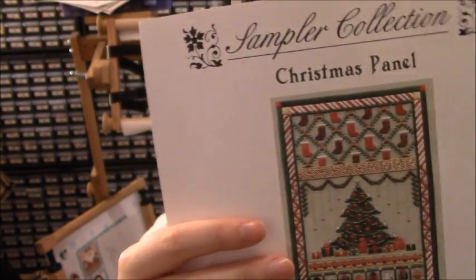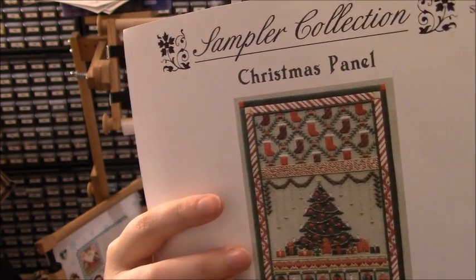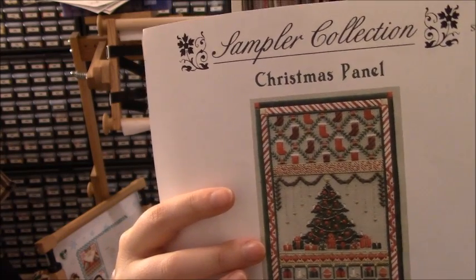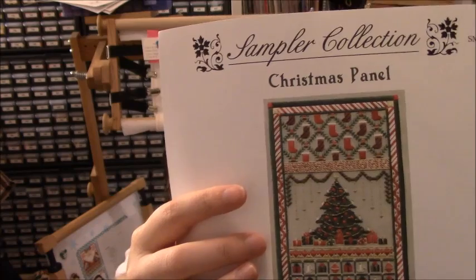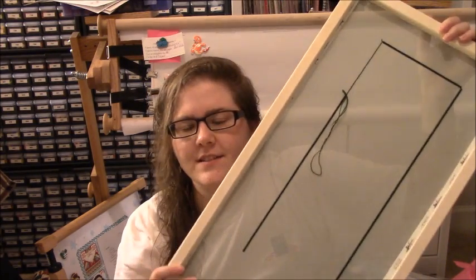And you're doing each border, so you start with the inner green, which is that really thin piece right there, and you work your way out. So it's the inner green, then it's the candy cane / wavy ribbon border, and then you do the thick green border, then you go to the inside. So hopefully I explained that correctly. But it's been really fun, and I think this took about three hours.